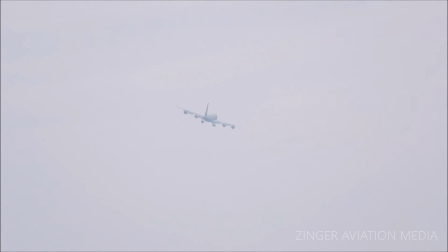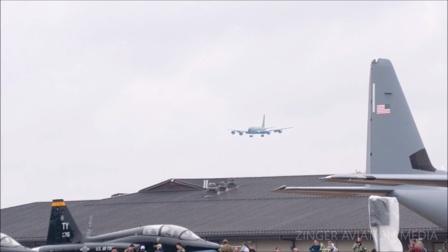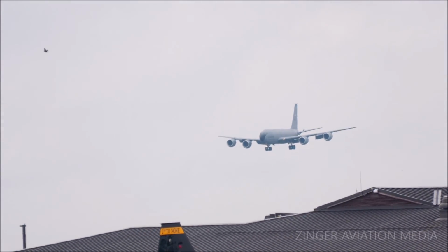Also, this aircraft is capable of aeromedical evacuation. And it's true, Boeing built a lot of 707s and KC-135s.